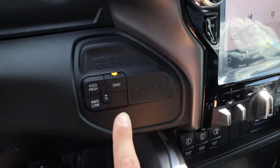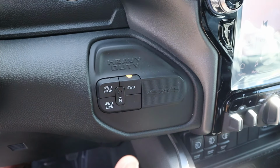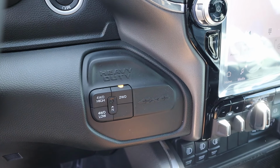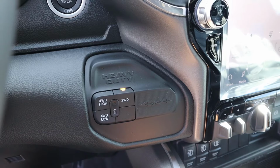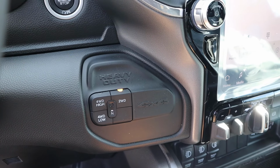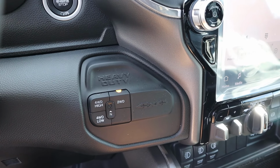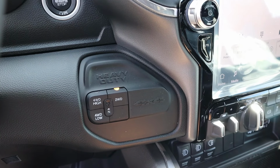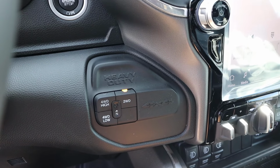Now, one downside of being a Laramie, no rear locking differential. So it does have a 2-speed transfer case in 4WD, but you don't have that locking rear end, which would be a nice thing. AEV will build this off of a Rebel if you wanted that locking differential, but most of the ones that I see are obviously built off of Laramie, but they can build it off of the Rebel, for example, so you could get that.